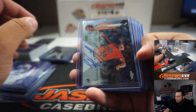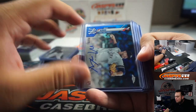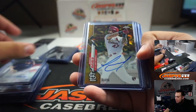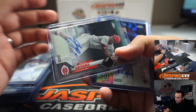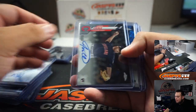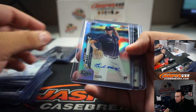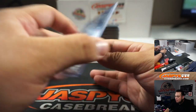74 out of 250. You got Hunter Harvey, Noah. Mike King, blue to 150. Sam Hilliard, Brendan McKay, Ravello, gold to 50. We got Shogo for the Reds. Michael Bias, refractor, Seville, Solak to 150 blue. Urquidy, McKay, refractor, Fraley, Alexander, and Garlic.